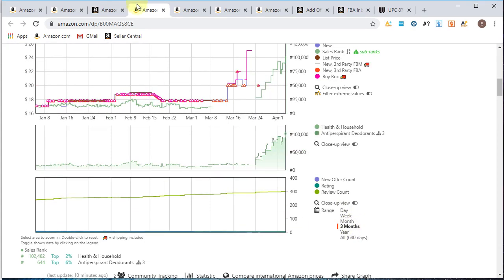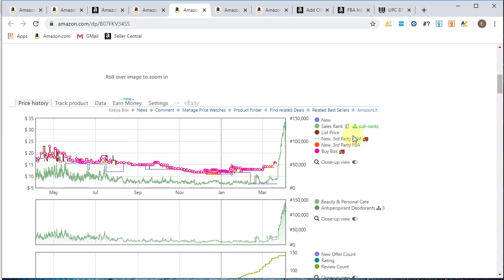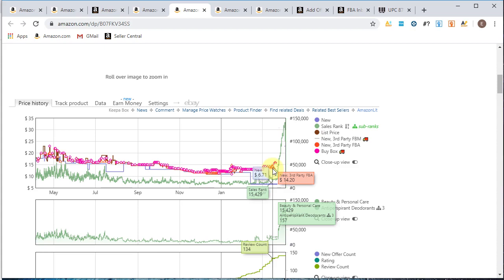Now this other product we're going to look at is this Mitchum 3-pack. And so right away what stands out to me is it has a low dip here. Right, so you can see we're probably making some money here. It's a 3-pack, so $17.49, we're probably making some money. But then consistently, the price just keeps getting lower and lower and lower. And then it gets a little higher, and then it kind of evens out at $12.99. This is a product that will always wave a red flag in front of my face. And I'm like, hey, well, that's interesting.